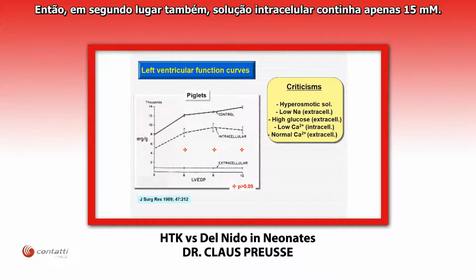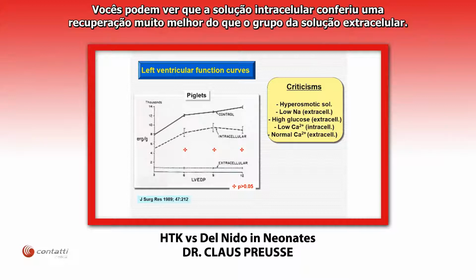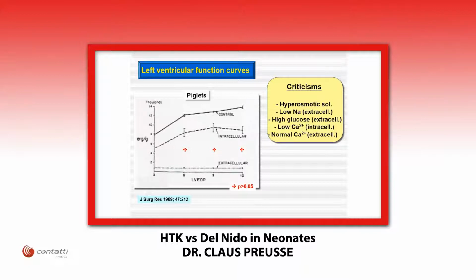Secondly, the intracellular solution only contained 15 millimolar. Experiments on piglets, they were cross-clamped for 24 hours and then tried to recover. And you see the intracellular solution recovered by far better than the extracellular group regarding the left ventricular end diastolic pressure.